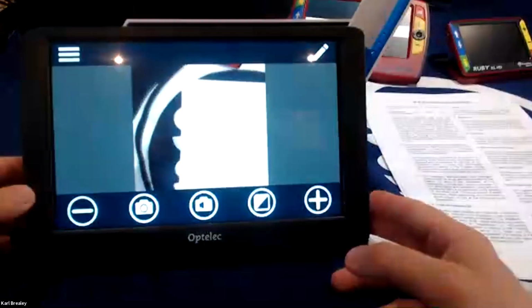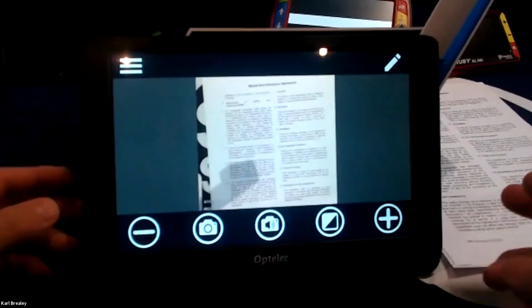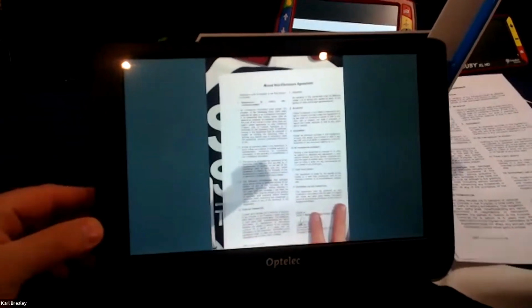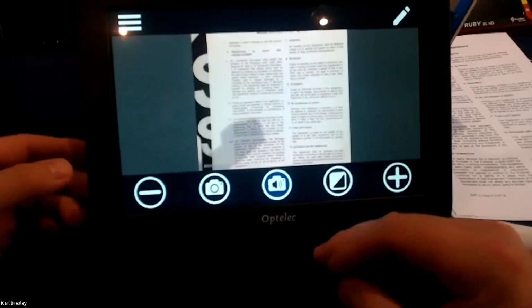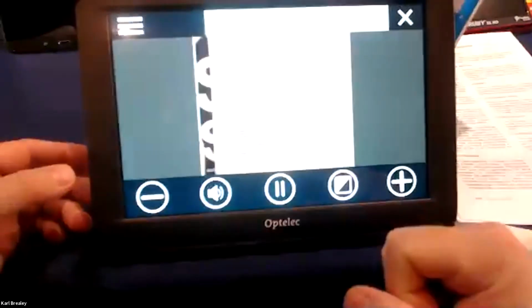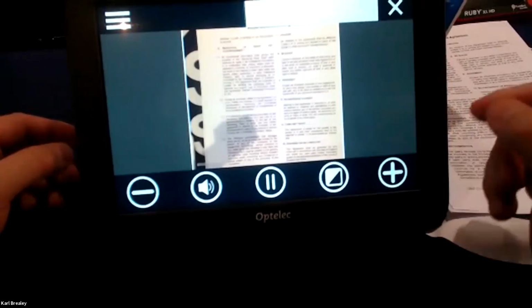What that will do now is give me the option, if I can get it over the page. I'm trying to look at one camera whilst working another one. So now you can see I've got that text document under there. I can zoom in on it a little bit, but one of the best features of this one is, if I just press that little button there, you heard it take a picture. What it's hopefully going to do for us now is process that image into the system.